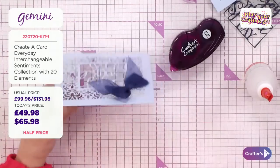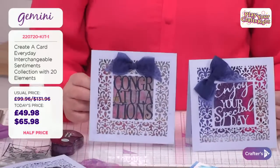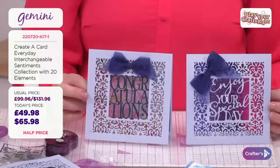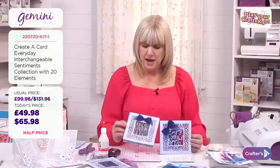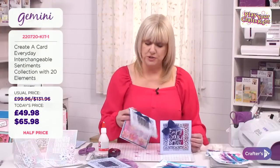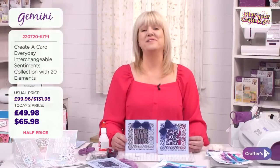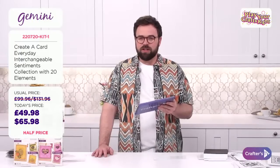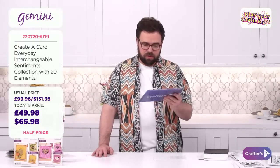Oh, okay. So let me bring in my finished one. I've got the congratulations there, and then we've just done enjoy your day, which I'm going to leave and not overlay because that then shows the background through there. But through the congratulations one, we've just used some pretty papers from our Lily collection pad. And there we go, absolutely gorgeous. I love what you've done there, Debbie. And remember, you've got 12 different sentiments here, which is awesome.